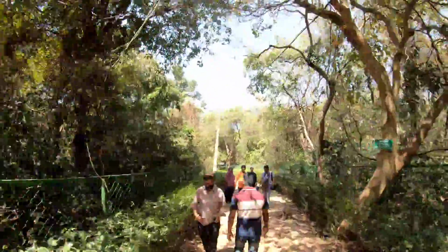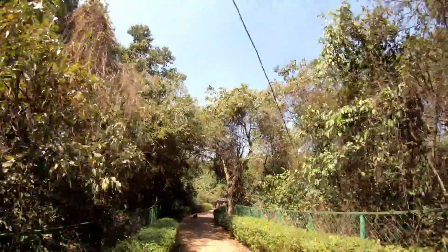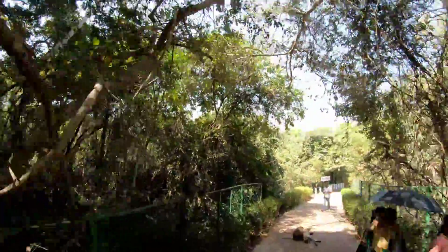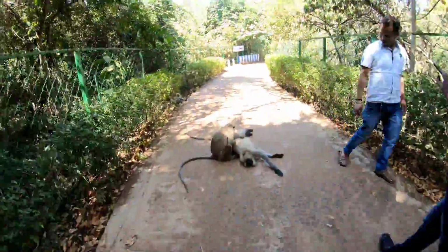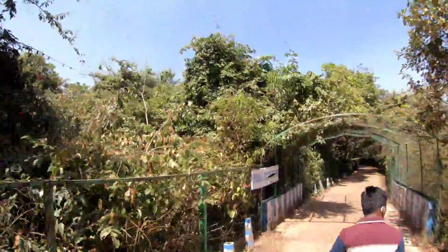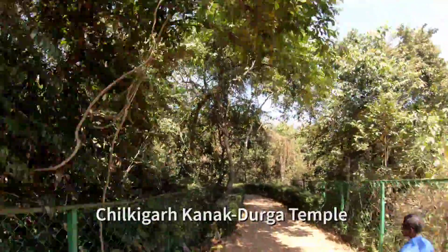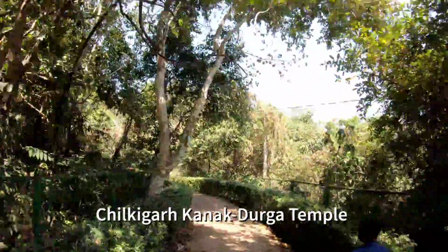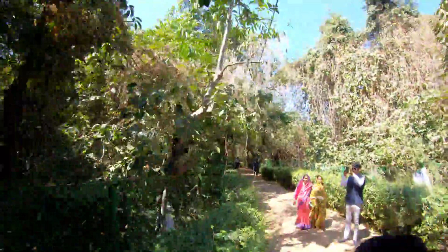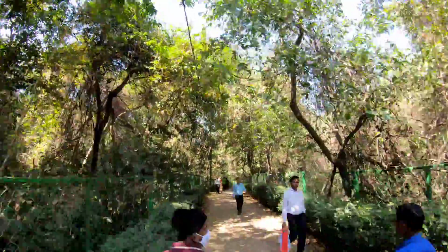Alright, moving on. Our next stop in Chilkigarh is the Kanak-Durga temple, and just right on one end of the temple flows the Dulung river. King Gopinath had built this temple, which is estimated to be more than 500 years old. It is believed that the king dreamt the idol of goddess Kanak-Durga and he built the temple of the goddess. As the name suggests, the idol is completely made of gold and is 2 feet in height.